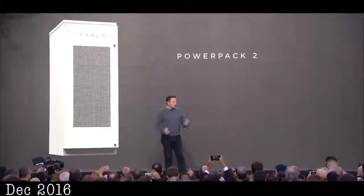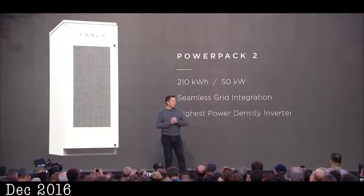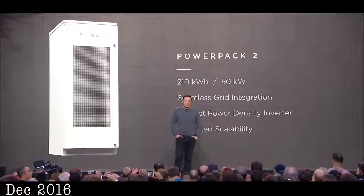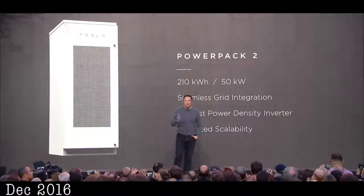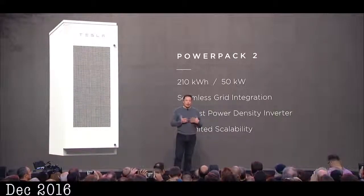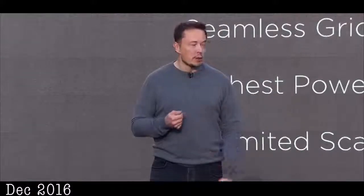And then on the utility side, we've got the Power Pack 2, which similarly doubles the energy. So it's a 210 kilowatt hour capability, 50 kilowatt power output. And this can scale to unlimited size. In fact, we've recently announced the biggest utility battery installation in the world, which is going to be with Southern California Edison. Let's go to the next slide.